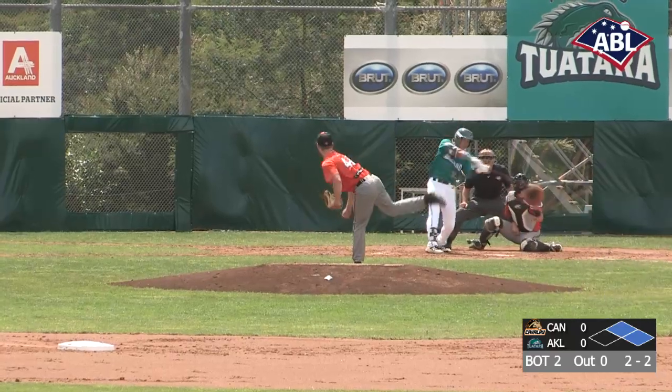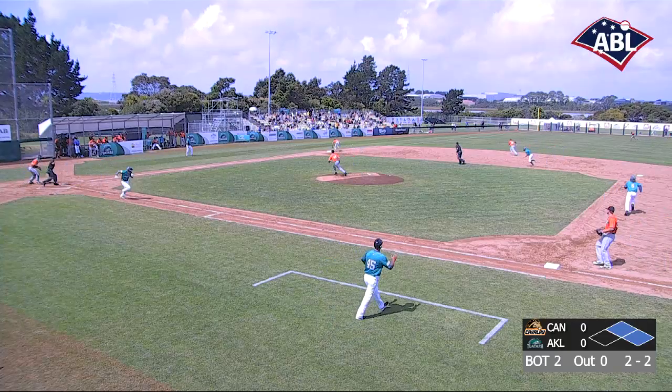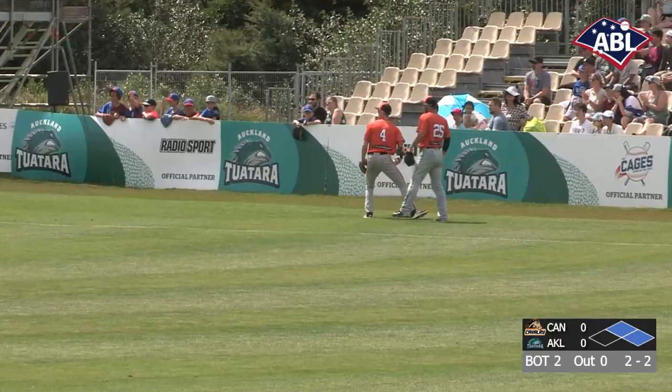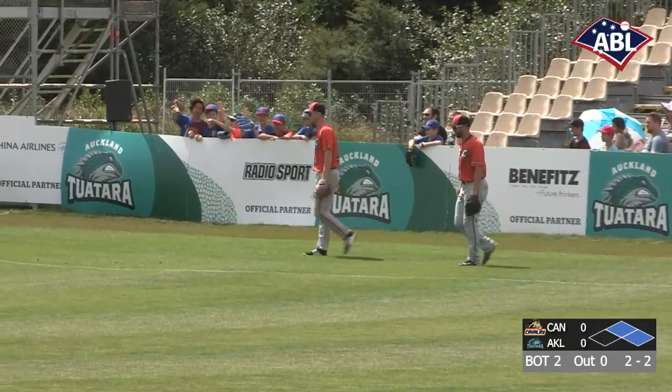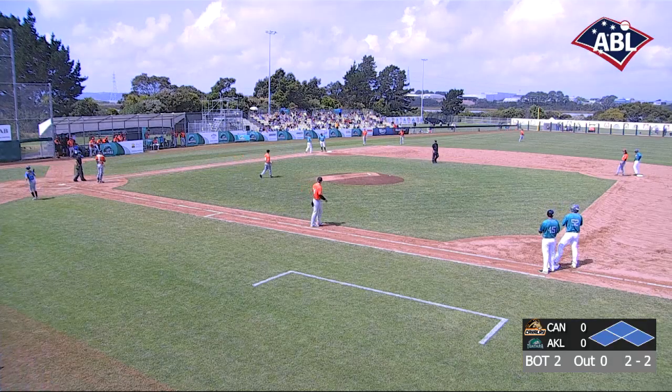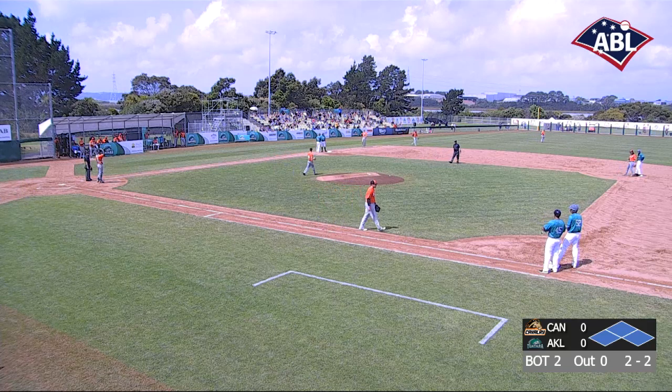But with Zhu a lefty, and that one is ripped hard down the third base line. That'll be in fair territory. Not able to get it is Warner, and that'll advance all the base runners. So bases loaded now. A great opportunity for the Auckland Tuatara here in the bottom of the second inning.